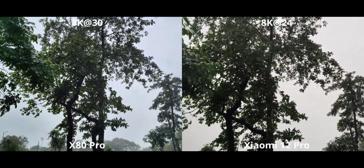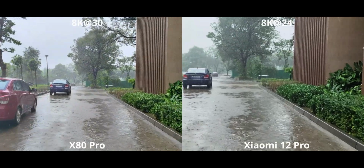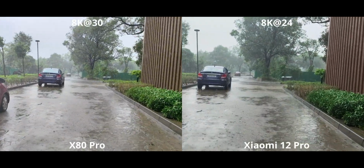But that amazing stabilization on the X80, it doesn't really make its way into 8K video. Now this is something that Xiaomi 12 Pro really shines at.